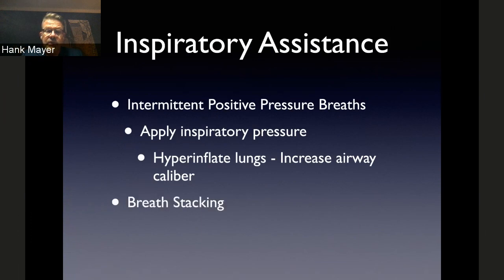You can also do something non-mechanical called breath stacking, where you use a mask with a one-way valve, and a patient with still relatively intact inspiratory muscle function can do a sequence of inspiratory efforts until they can't breathe in more deeply. This allows them to breathe in much deeper than they do on a typical tidal breath.